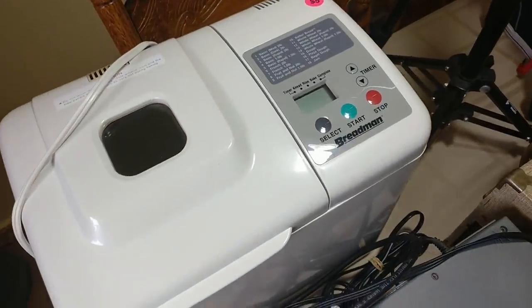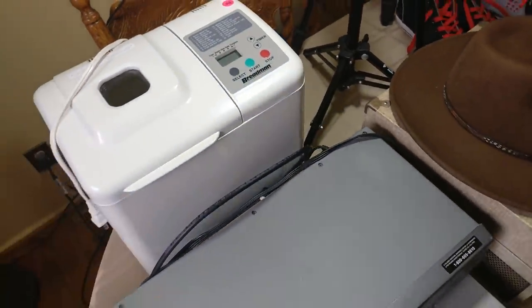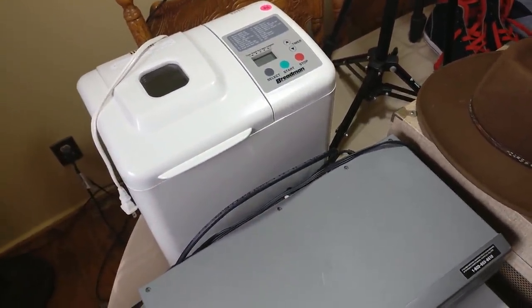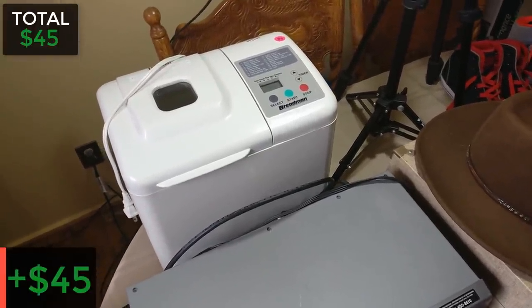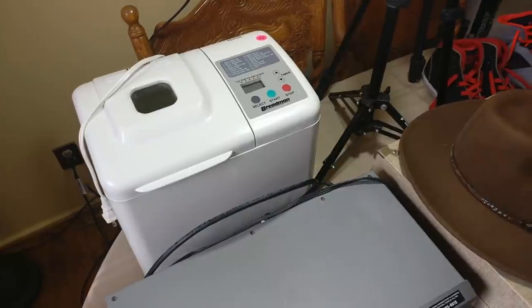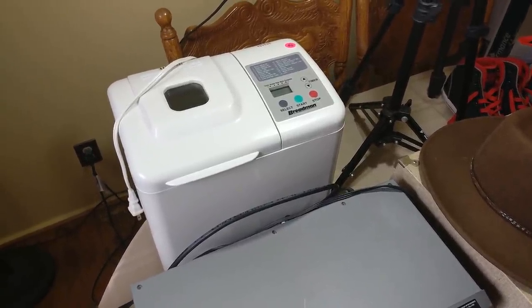We got this Breadman bread maker in excellent condition. I paid $5 for this, and I'm going to sell it probably for about $70 to $80. For some reason, bread makers are doing very well right now. Maybe it's because of keto diets and people are making keto bread. Or it could have something to do with the pandemic, that people are just buying more in general, or all those things combined.